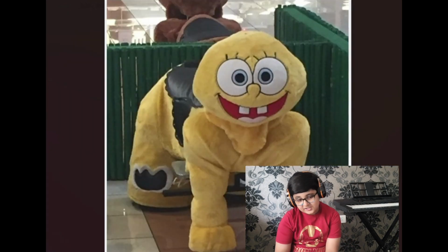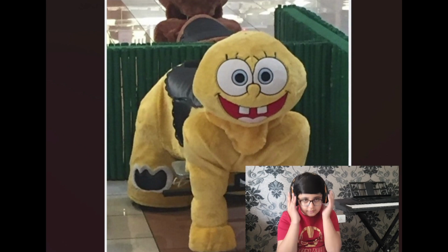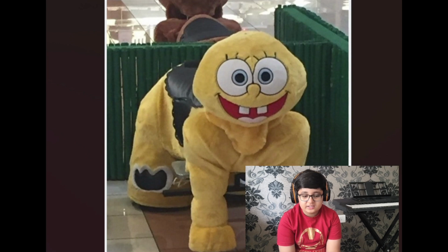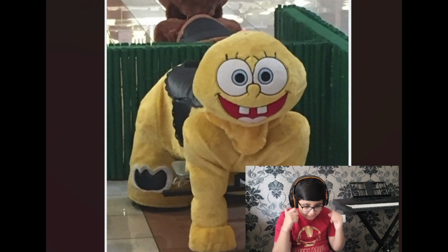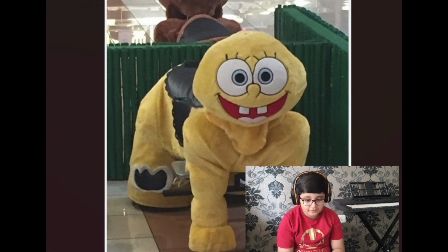This is an abomination of SpongeBob SquarePants and a horse. I don't know if this is supposed to be a horse or what. But this is very scary. It looks like it'll just attack me any second. It looks scary. I'm moving on.